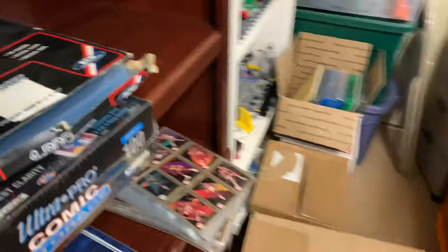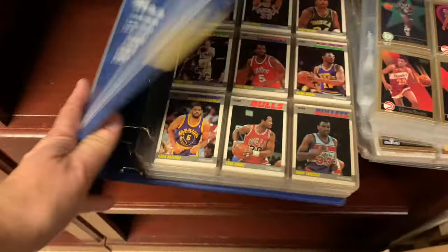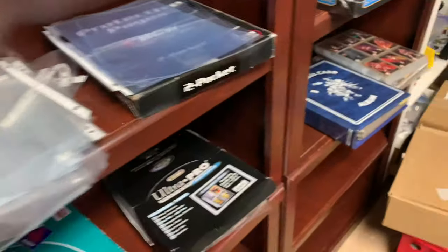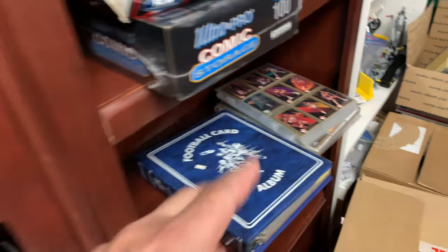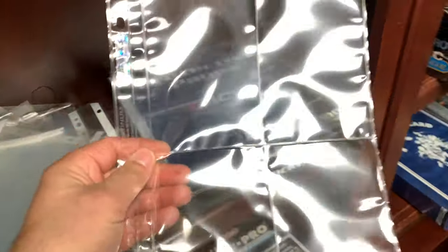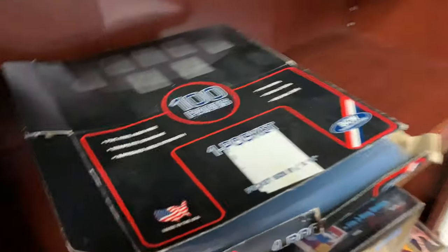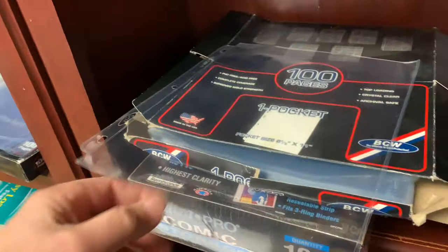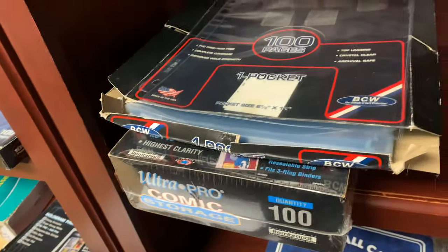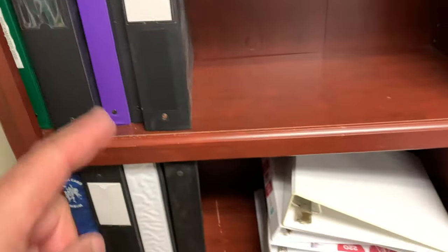I got all these basketball cards, and I want to take the basketball cards out and put these Lego cards in instead. See, I'm really organized. It's a football card album, and then it's basketball cards. So the 9 card slots are for the cards. I got 2-page ones, or 2 on a page, and then some that are 4 on a page that might hold the smaller Lego instructions, and then the single page. I got these cheap quality ones, and then these BCW ones. These are a little bit thicker. It's how I store the comic books that I saved, not the ones I'm selling. And then the binders, just random binders.